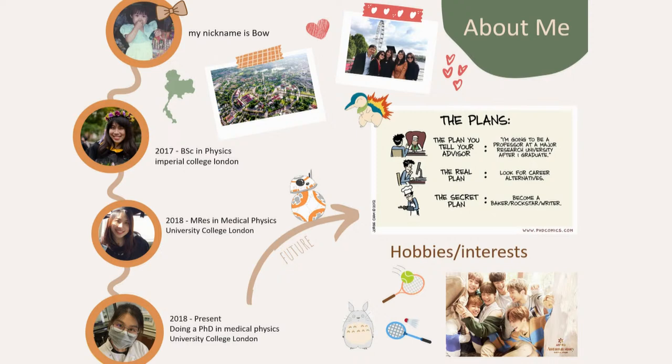Outside my study, I love playing badminton and also tennis. I like drawing as well, and these little cartoons that I show on the slides are actually something that I drew. And I also like K-pop music, and my favorite band is Astro.